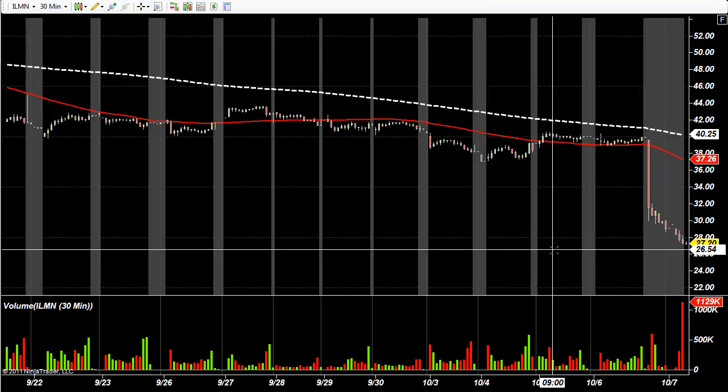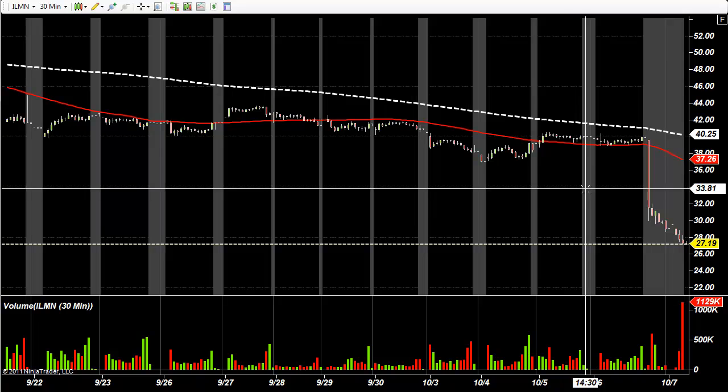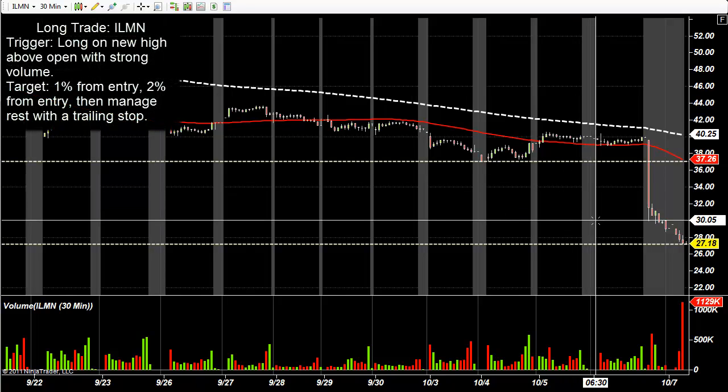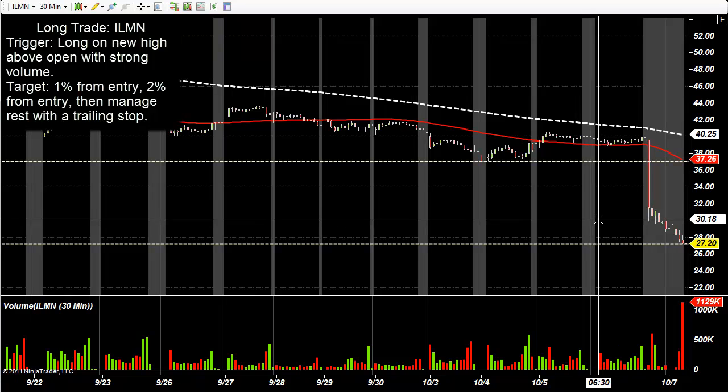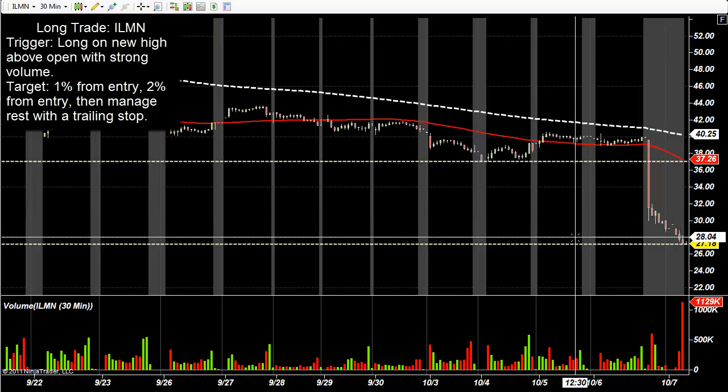Now we're looking at ILMN. Last is at 27.20. Pretty large gap down below support level. We're going to look to take this long off the open on a new high. So look for some buying. Give it about 2 to 3 minutes off the open. Start with half position. See if you get a pullback. Add your second half if it holds the low or sets a higher low and trends up.